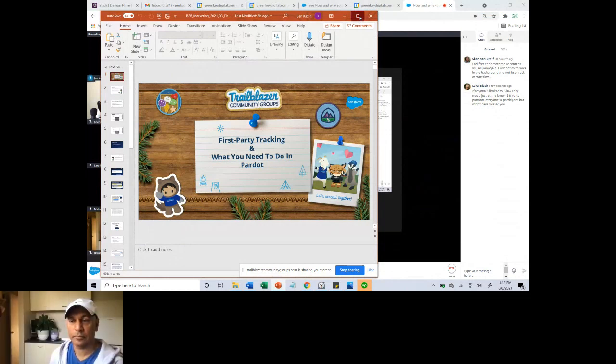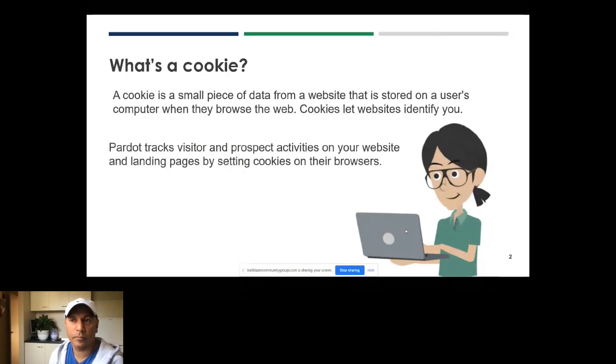Cool. All right. So just first off, I find that you need a little bit of ground rules in terms of a base understanding. When we talk about first party tracking, you have to understand what a cookie is in the first place. Basically a cookie is just a small piece of data from a website that's stored on your computer when you browse the web. And people see and use cookies all the time.